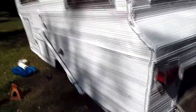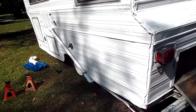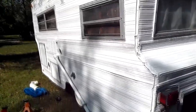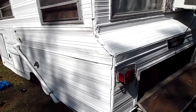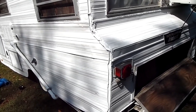I've helped my family, one of my brothers, with some mobile homes he's done. I've taken windows out with him before in mobile homes, and they're basically the same aluminum type windows. We'll just replace them one at a time, or not replace them, but seal them one at a time. And hopefully I can make this a pretty good camper.